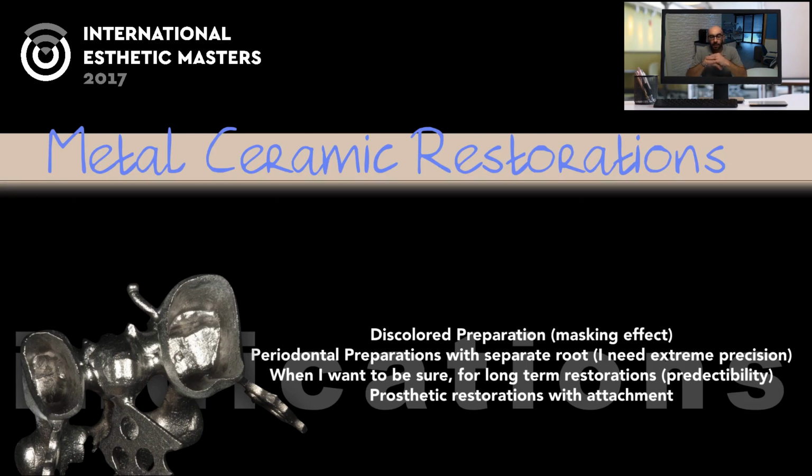Then, if I want very good predictability, because this restoration has a very long follow-up, and if your restoration is really precise on the prep, you can be sure it will still work for a very long time. And then if I have a prosthetic restoration with attachment, like combined prosthetics, in this case you can also do it today with zirconia restoration with CAD, but it's not so easy, and it's not so predictable in my opinion. When we have to do this kind of restoration, I still prefer to use metal ceramic with a metal attachment.